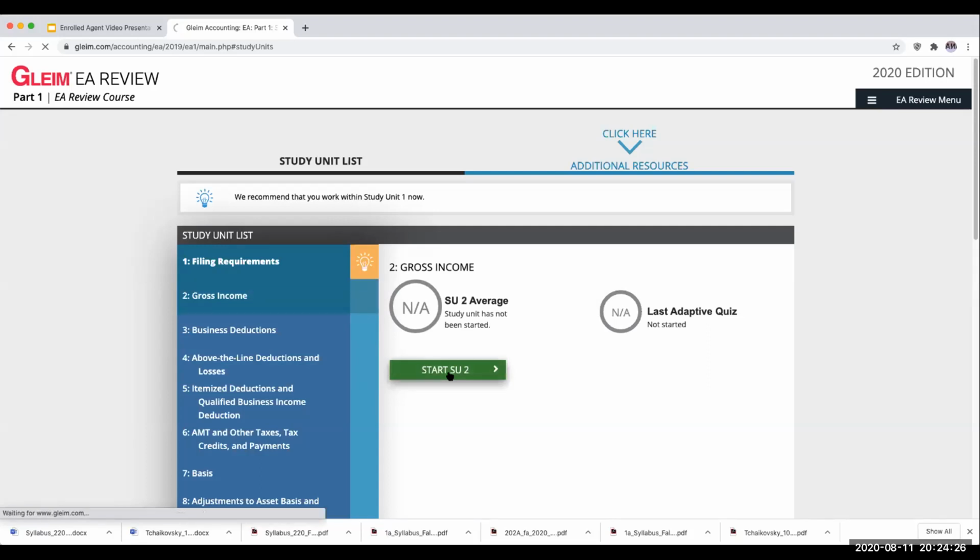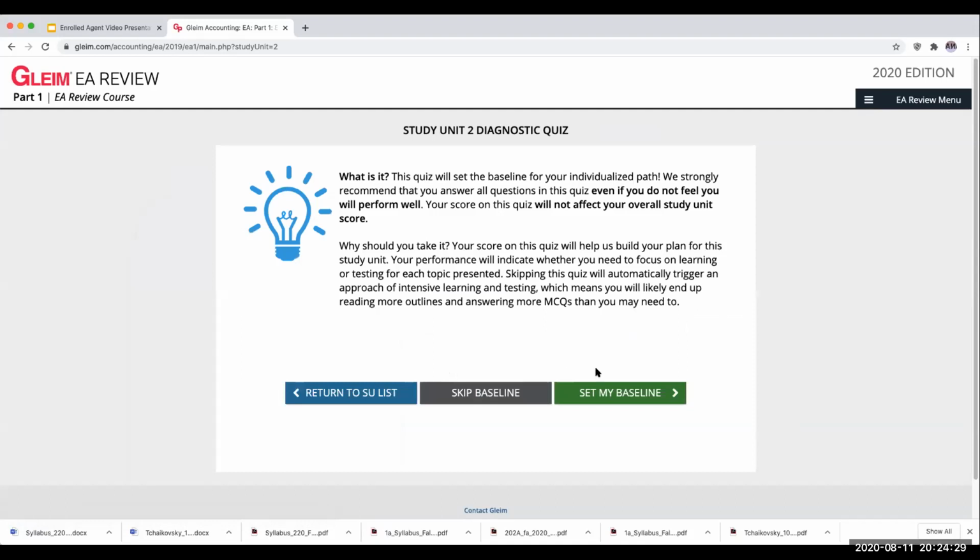So I'll go ahead and start SU2, study unit 2. What this will do is this quiz will set the baseline for my individualized path. They recommend we answer all the questions in this quiz, even if we don't feel we're going to perform well. This is not going to affect me at all, but the important thing is that before you take any type of test, and almost all the review courses will do this, especially today's, which is pretty great, because when I was taking my CPA exam and bar exam, it was all pencil and paper. So it was more of a manual process. But what they're going to do first is essentially set up your baseline.